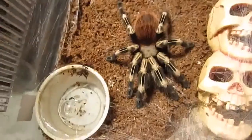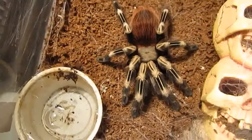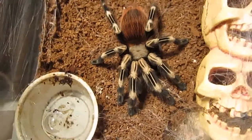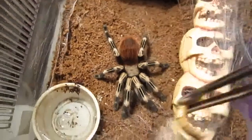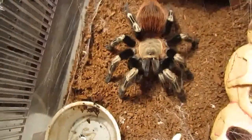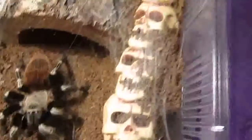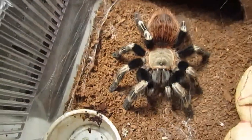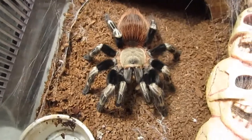Here's my Nhandu chromatus, the Brazilian red and white. Let's see if she's in the mood to eat today. Come back here. Yeah, I would think so. She was ready to eat. Is that good, girly? Is that good? Gave you some more water too. I see you've been busy webbing. Making the skulls look spookier. Well, she's not about to molt. She's already done that recently. Yeah, she's gorgeous.